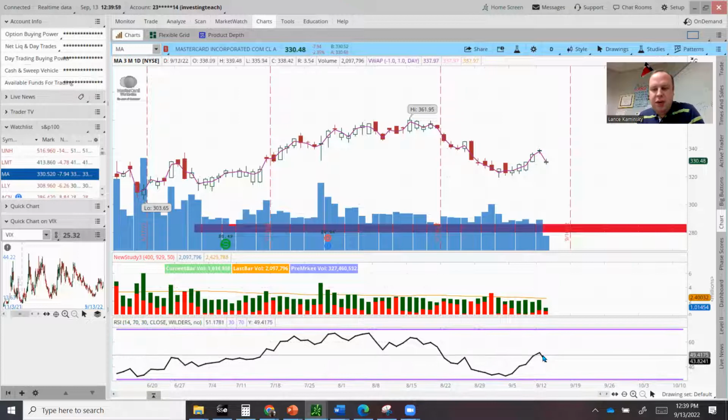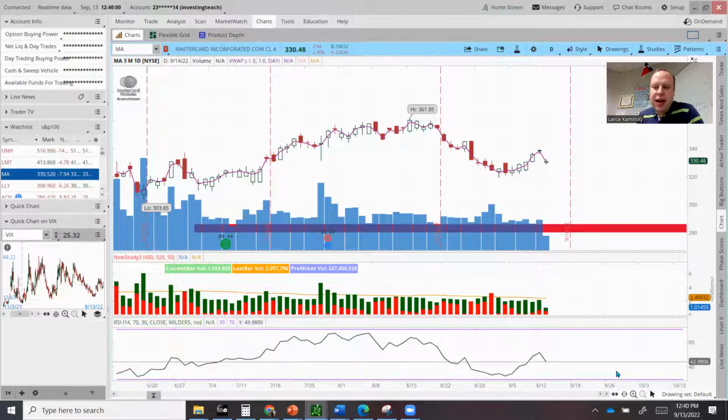RSI is hovering at the middle, moving slightly downward, but it's not near the low already. So there's not a massive oversold or overbought condition at this point. And it looks like it's a good overall return.